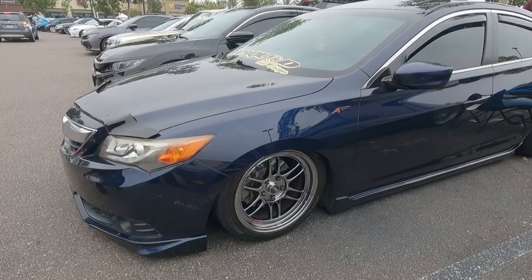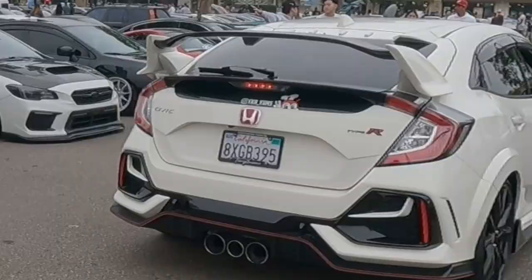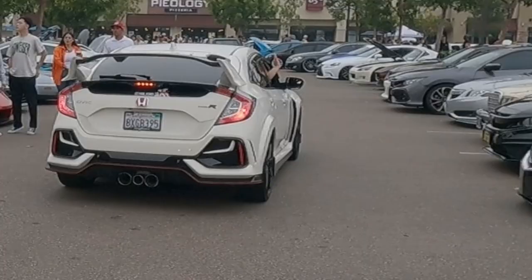Oh man, this is the killer wheels I wanted. Oh, they got the Jolly Bee. Oh shit, that's sick. I want one of those.